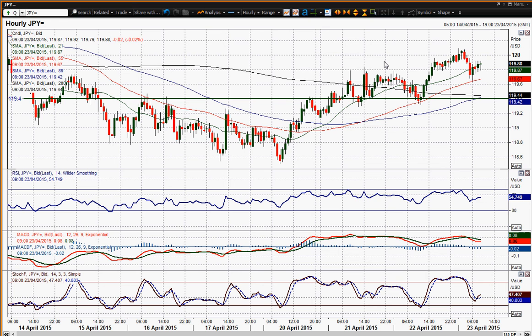I'd say that if you're going to trade within the range, use any dips as a buying opportunity. 119.64 is your immediate support, but ultimately 119.40 is that big pivot level. So I think that's what you really need to be using. If you're above that pivot level, you're more positive on the bias. If you're below it, you're more negative.